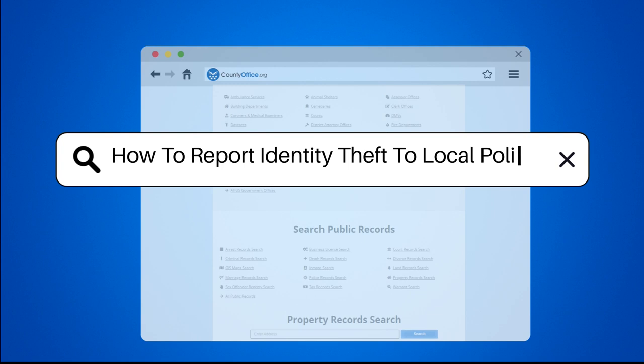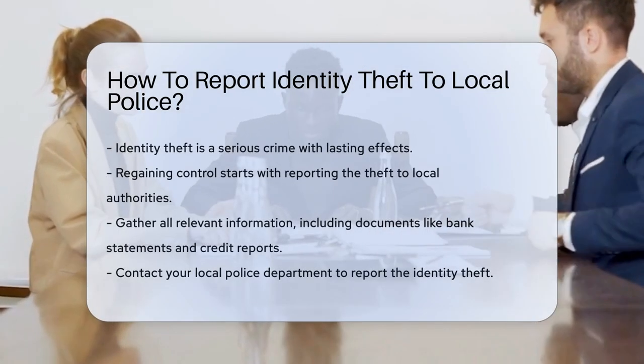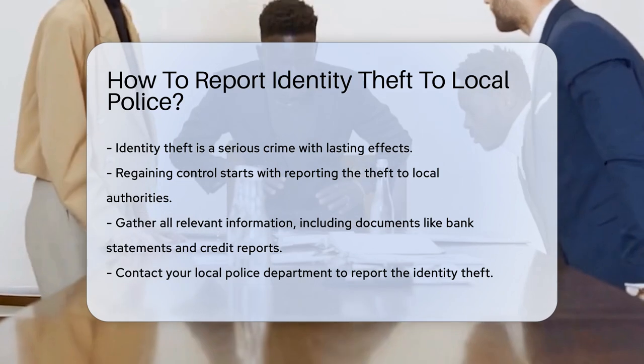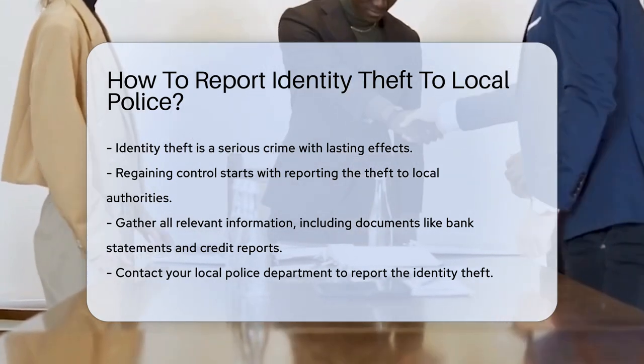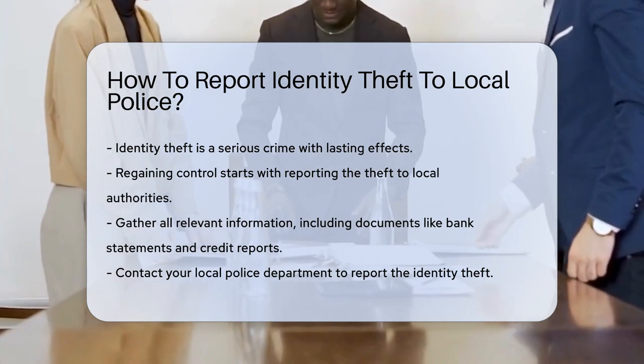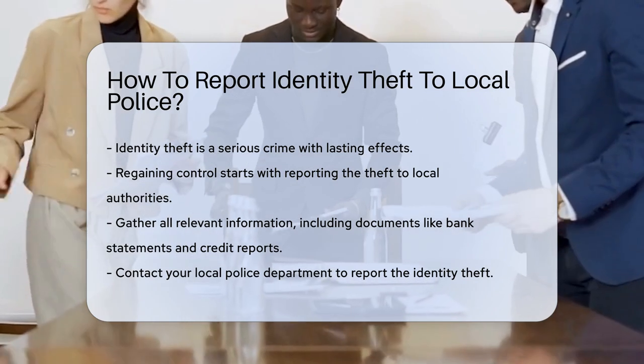How to report identity theft to local police. Identity theft is a serious crime that can have lasting effects. Knowing how to report it can help you regain control. Start by gathering all relevant information. This includes any documents related to the theft, such as bank statements or credit reports.